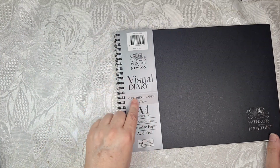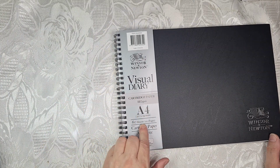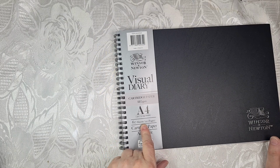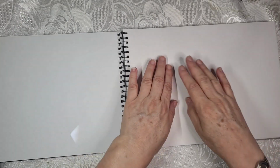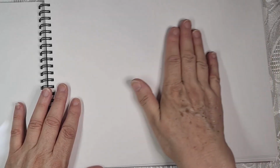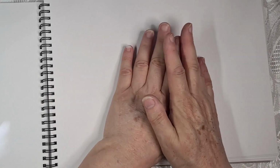It's Winsor & Newton. It's 110 GSM. There's 60 pages, which means theoretically, if I can get them to fit, it will do a whole year. 60 sheets, because I'm going to do them one-sided. So I won't do the first one, because I'm going to do my collage here. And on this side, I'm going to do a collage with the prompt. If I want to put a card in the center that's thick, I can, because it's going to go on there. So this is going to be my Margarete Miller book.